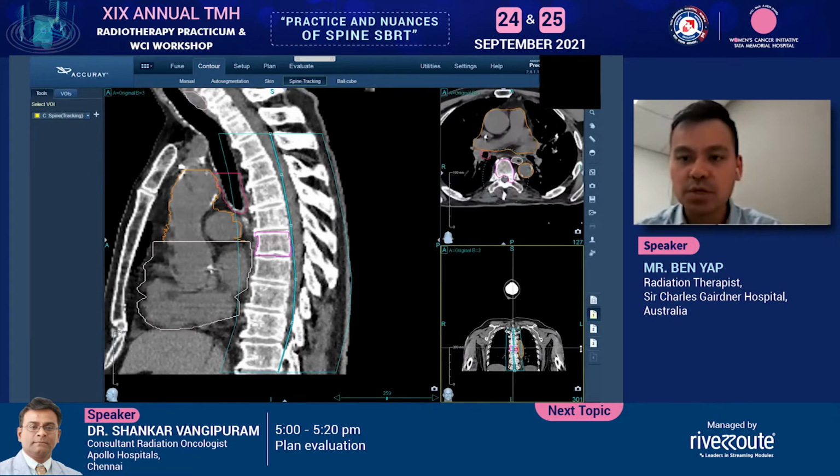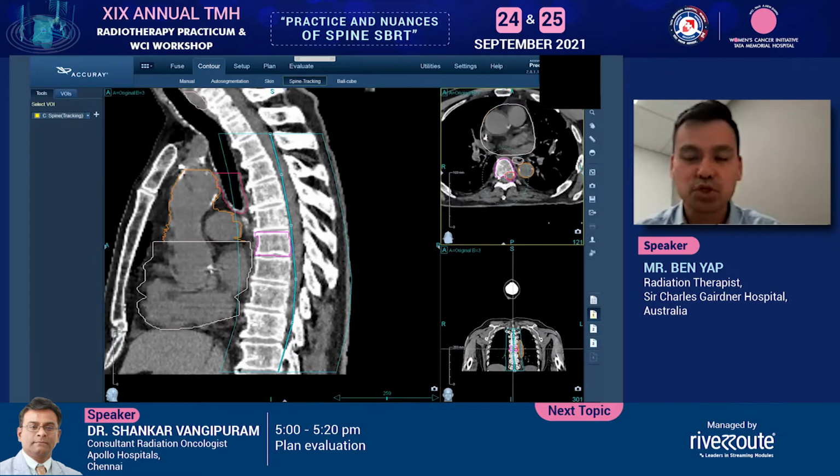However, if you were to draw your spine tracking volume short and you didn't include the entire vertebral body, that can be a huge problem, okay, when it comes to tracking and for treatment delivery. So my advice for you, if you are thinking about using a spine tracking volume, is either do it quite generously or don't do it at all.